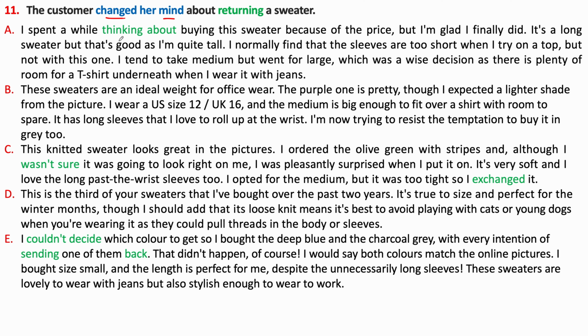On scanning the passage, there is a mention of thinking about, wasn't sure, couldn't decide, for changing her mind, and exchanged and sending back for returning. Exchanged is different from returning. Exchanged means you give something and get something back in return. Return just means you return something and maybe get your money back, not a replacement product. But still, I would want to read this to make sure that this does not mention anything about returning.